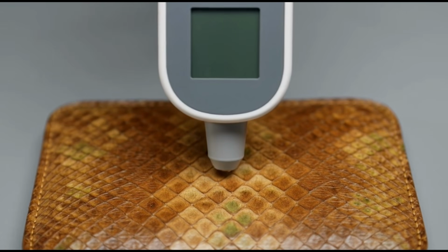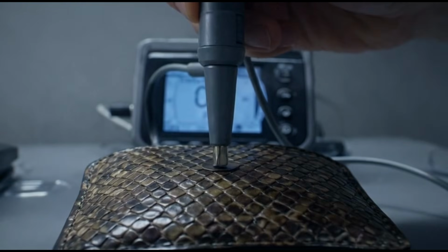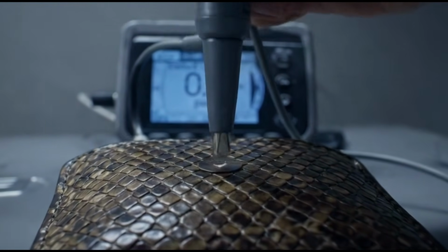Color must be consistent across batches of python leather. Our standard is tighter than automotive.